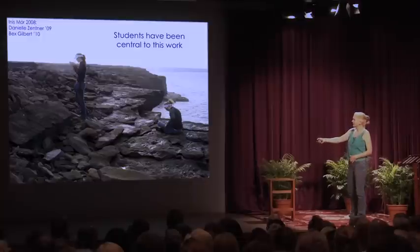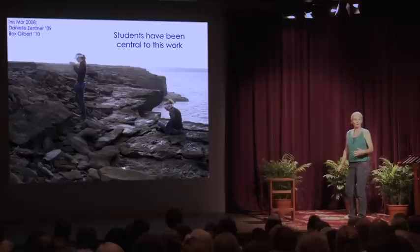So we go out and we start looking at these ridges. One of the things about this project that I love is that students are central to all of the work that I do. This project is a little unique in that it was also a student-initiated project. I've been working on it now for a number of years, but it was this student here, Danielle Zentner, who got me involved. She read a paper about these rocks that was interesting. She went there one summer on her own initiative and looked at them and came back saying, I want to do a senior thesis on these rocks. Would you advise me? And I'm like, Boulder Ridges? I don't know about Boulder Ridges, but Aran Islands, hey, I'm going, we'll go.